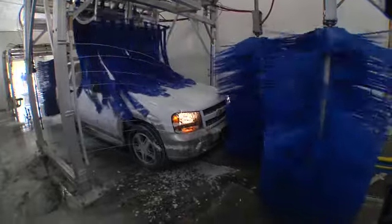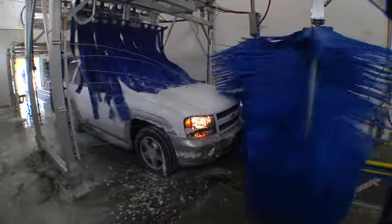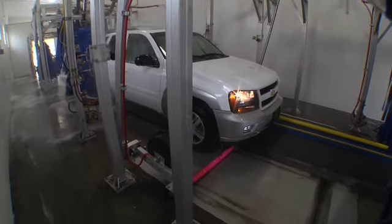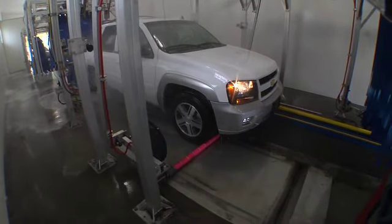We do have a prep gun that we can use on specific areas, and we can focus this time of year on bugs. We've got a lot of people that travel down to the lowlands and come back up to the mountains here, and they're covered in bugs. And so we can really focus on getting the cars clean now. So that's at the very beginning.